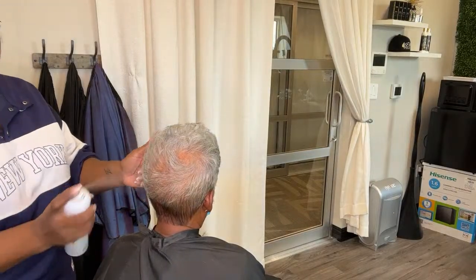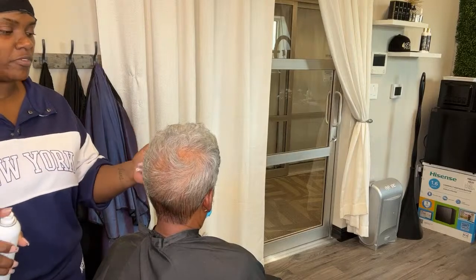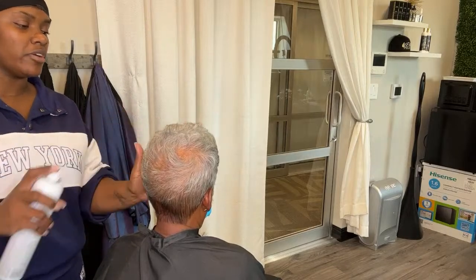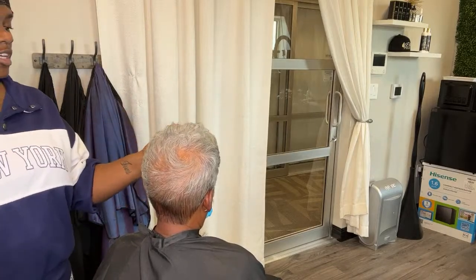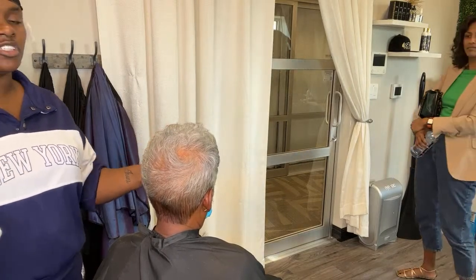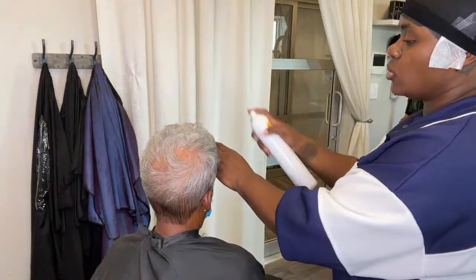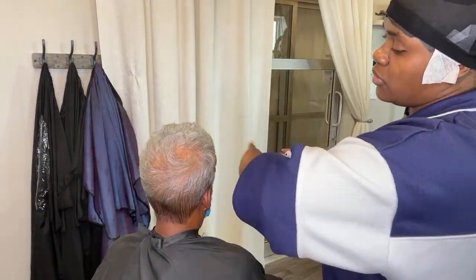They use too much heat. That's why. All right, so what I'm doing is just taking a little bit of Sebastian Shaper for her flyaways. This is not going to make her hair hard, you guys. It's going to keep it in place temporarily for today. Honestly, Sebastian Shaper dissipates within hours, sometimes minutes. So it's really just to tame your flyaways for that day.